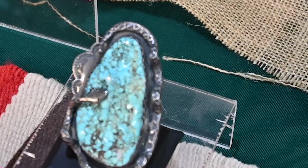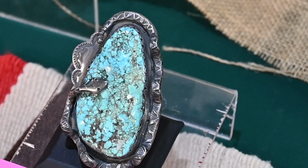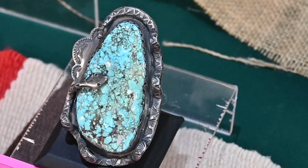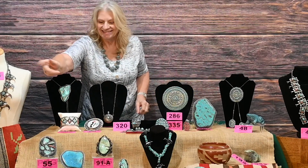It has these wonderful little decorative medallions on the side, and again, a very heavy piece with a beautiful, beautiful center green turquoise. I have a matching ring in lot 222, designed the exact same way. It matches the cuff bracelet with the snake motif. Beautiful piece.